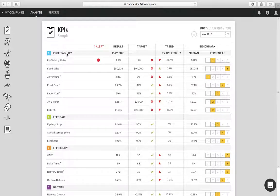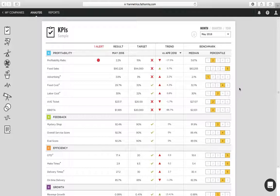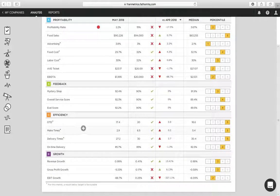This comes right from the bookkeeping, all except for the average ticket. Just so you know, this sample I'm working with is a pizza place, and so they may have different key performance indicators than say somebody selling clothes or so forth. There's also non-financial data. The benchmarking for the financial data comes in through the accounting system, and then we have stuff that comes in from the POS system.